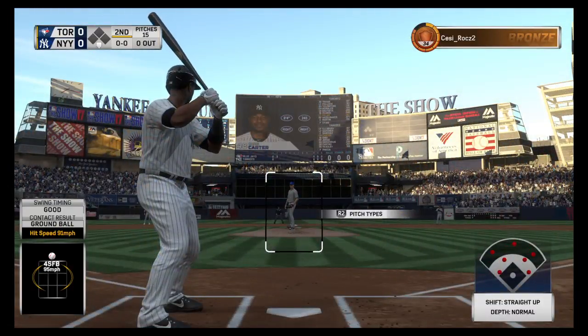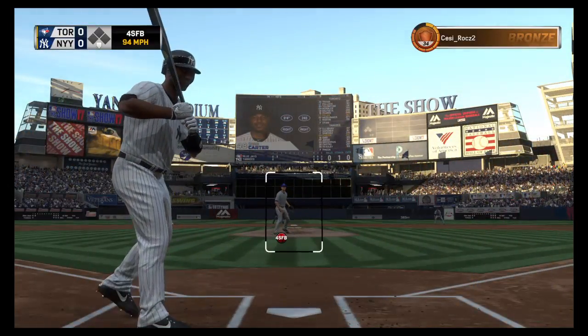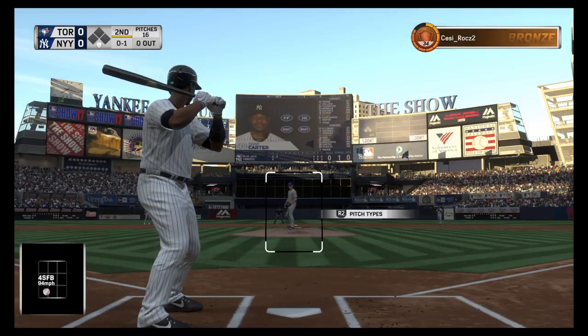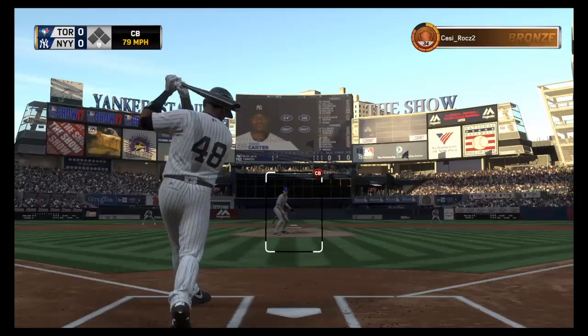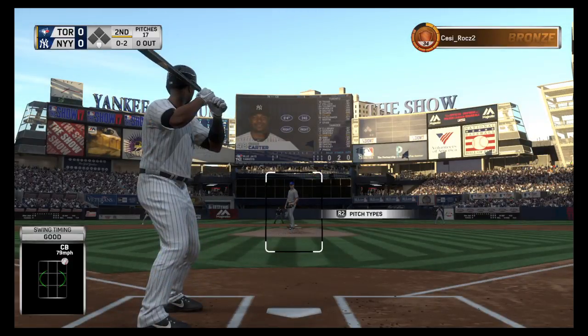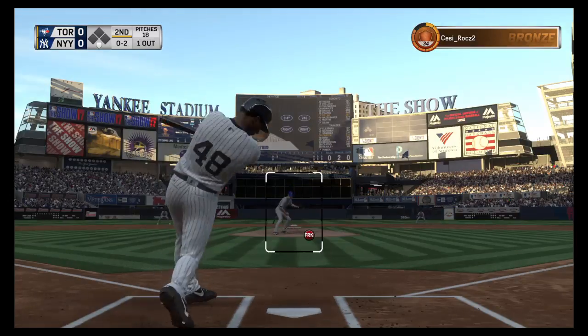Here's Chris Carter now. He'll start us out here in the home half of the second. Takes a fastball on the inside corner. That was a beautiful pitch, Matt, particularly in this ballpark. The ball flies here in this park, so he's going to have to keep the ball down. If he doesn't, we're going to see a lot of balls in the air deep for homers.